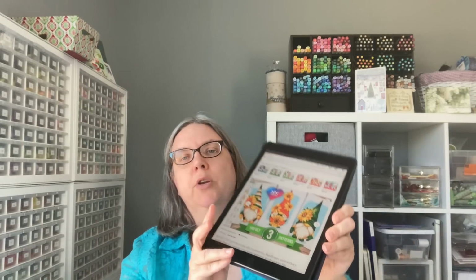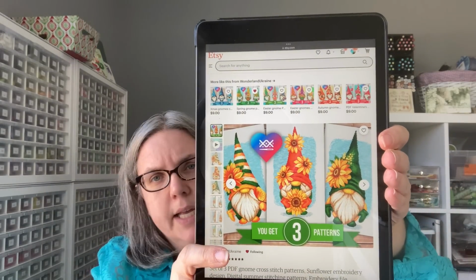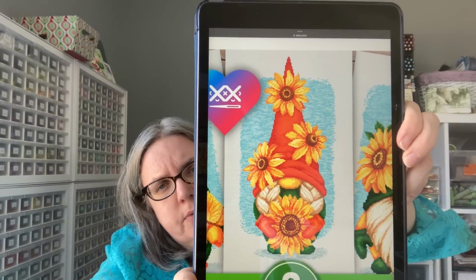Sunflower Gnomes, Summer Gnomes. I don't know. In my notes, I call it Summer Gnome 2. I'm working on the middle guy. So if I make him bigger. Now, on the pattern itself, or from the picture, the hat looks a little bit more orangey than you're going to see in person. But that's what it looks like.